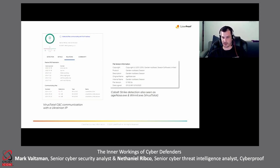So we can see that the Cobalt Strike detection was masqueraded, named as EdgeNose, and using fake metadata. This is not real Guardian robotic, a known masquerading technique. As well, we are able to see later on when investigating this file in the DFIR that it had a few other names in other campaigns. One of them was WinInit, which is trying to masquerade as the WinInit operating system process and evade the security software.